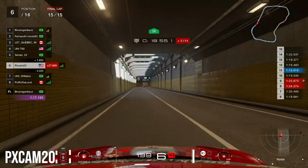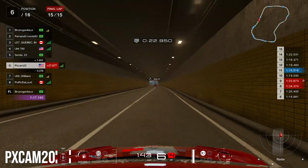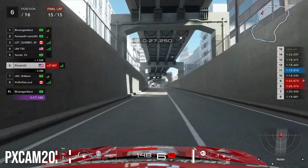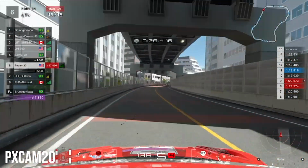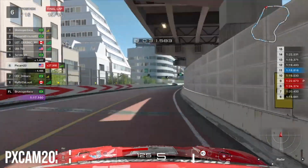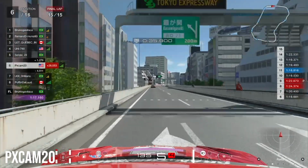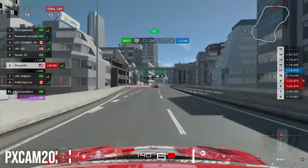You can see we gained already 0.2 of a second on him as it's just 1 or 2 corners right there as we're heading down this long straightaway leading us to the fast right-hander. Coming to the fast right-hander now, we're trying to just hit all our apexes and just use these medium tires to their ability as we're coming down this long straightaway that's going to take us into the tunnel section.